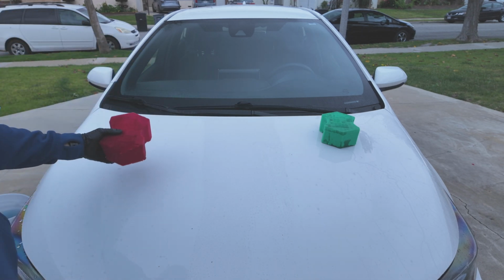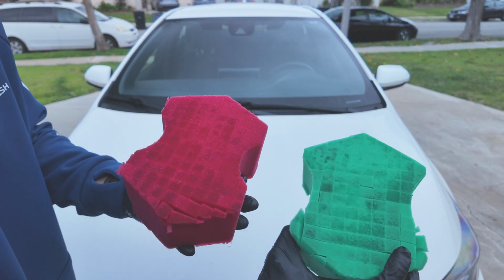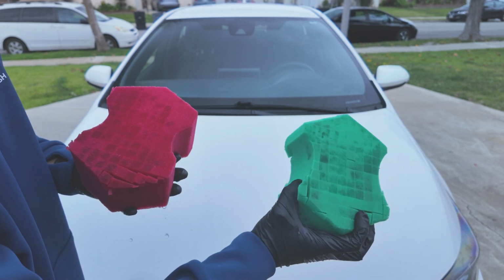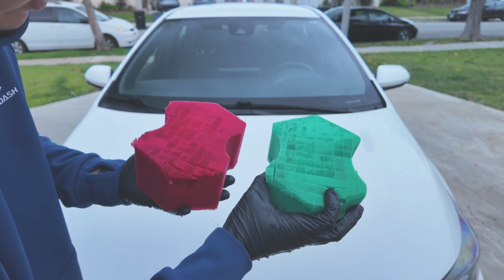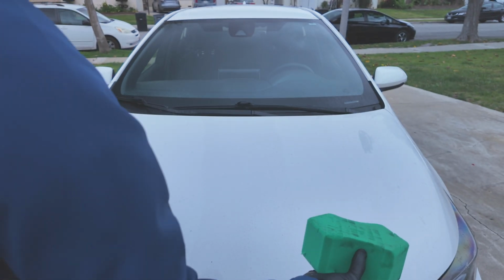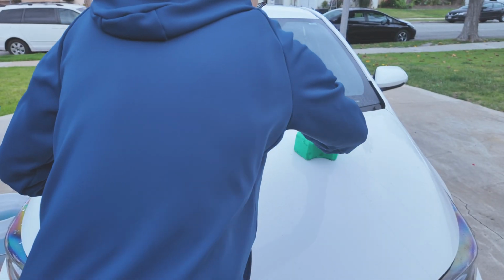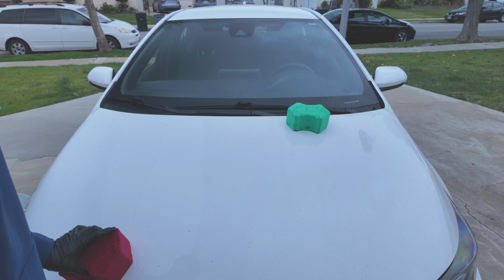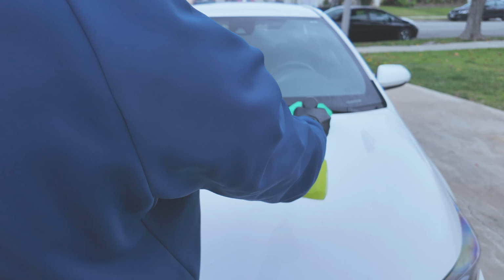Okay, interesting. When it comes to the level of dirt, I'd say it's definitely similar with each other. I'm really trying to look for anything, and both of them performed very similarly when it comes to the pickup and cleaning power. But in terms of actual feel, okay. I'm going to spray a little more of the products right here just to make sure.